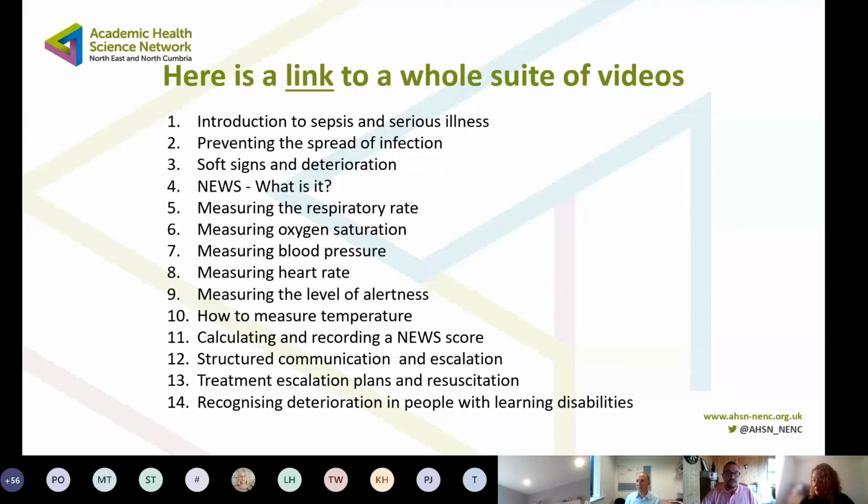They were originally developed in response to sepsis and serious illness. And we've then adapted them to think about deterioration and what a NEWS score is, how to do a NEWS score, but also some issues around treatment escalation plans, resuscitation, and recognising deterioration in people with learning disabilities. The idea behind the suite of videos is that they're publicly available on YouTube, and you can dip in and out of them as a learning and teaching resource as and when you feel the need.